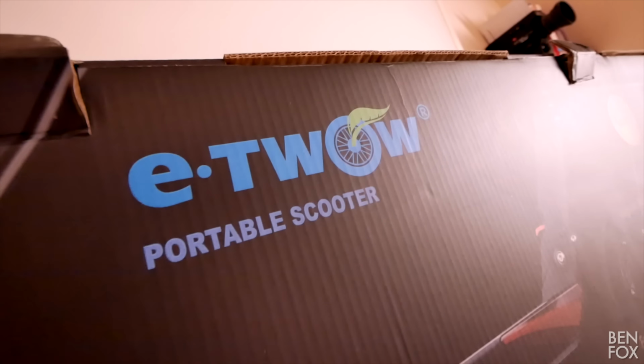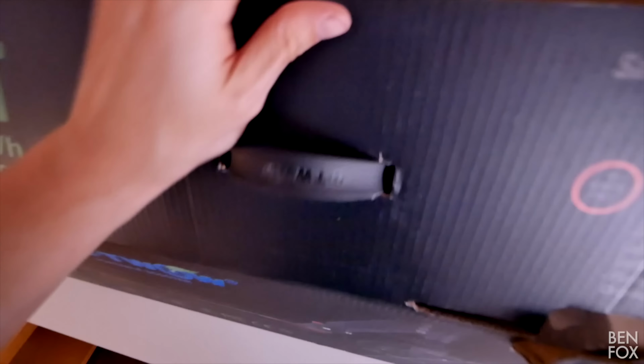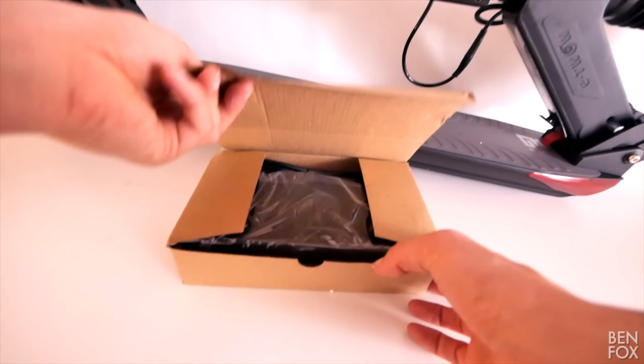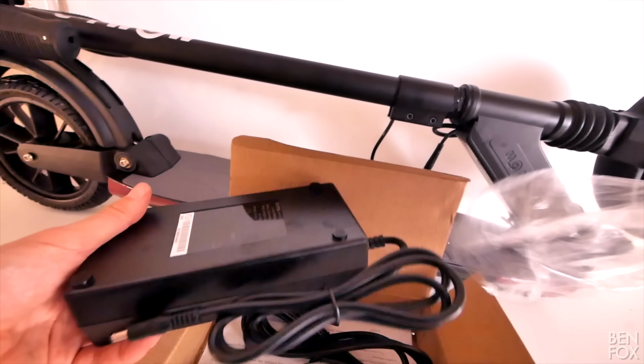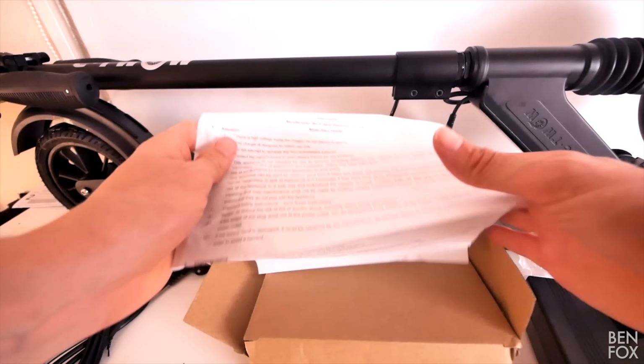Unboxing the e-twow GT, whatever it's called, feels like Christmas as a kid. It's packed neatly into a cool box and comes with a certificate of compliance, which is reassuring. That new scooter smell. Also included is a rather large and noisy charger and the most basic instruction manual known to man. It's actually more of an instruction sheet.